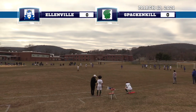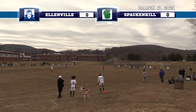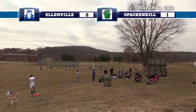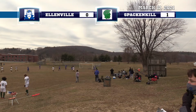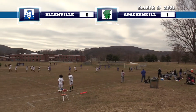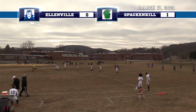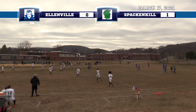So the Ellenville field hockey game just got over. How did we do? How did Ellenville do in their game? We lost. Oh, and there's a goal for Spackenkill. I missed it while I was talking to my student who was just covering the field hockey game. Who scored it? What number? Looks like they're giving the thumbs up to the number 3. And I actually missed it.